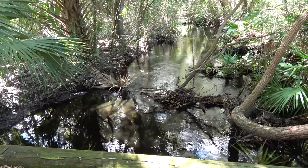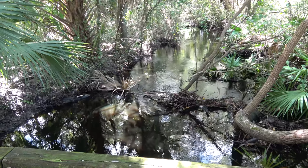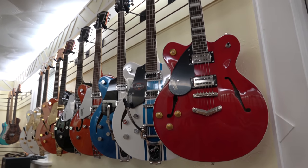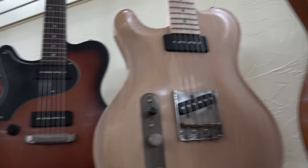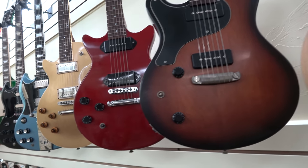I could be wrong, but I don't know of any other guitar shops that have a flowing river right outside the door. I remember the first time I walked into Jerry's just expecting it to be like every other guitar shop where they're all right-handed guitars and my brain instantly sweeps the floor looking for lefties. But in this case, they're all lefties, every single one. Not a right-handed guitar in sight.